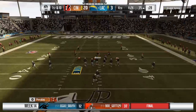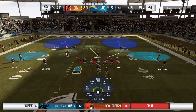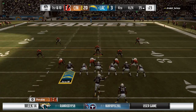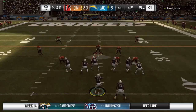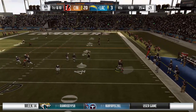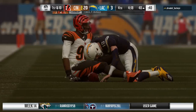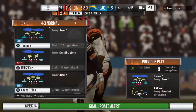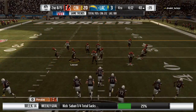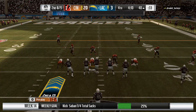Detroit! Detroit! Set! Green! Off the play fake. Knight sliding out of the pocket. And he can't find a receiver, and he's brought down. Carlos Dunlap in there to get him, and that's sack number 8 for him on the year.